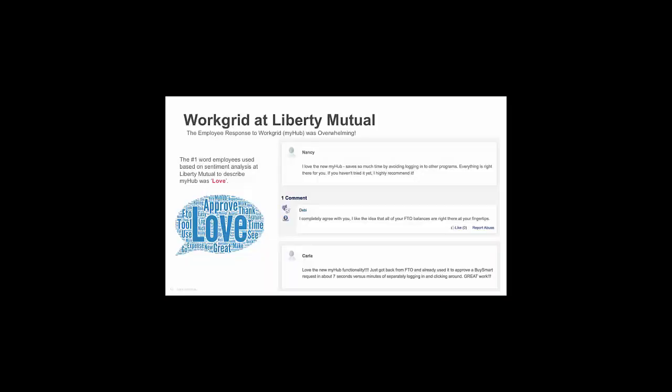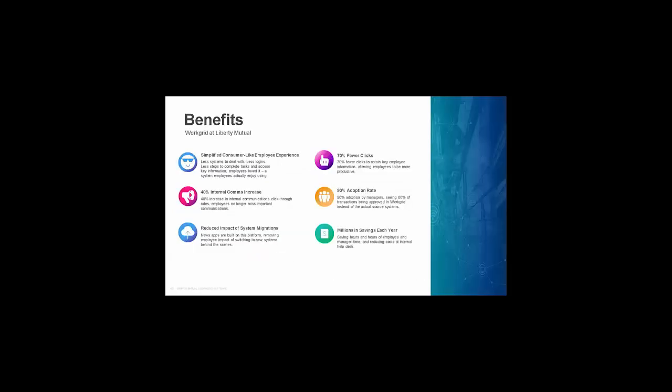So much so that when we did sentiment analysis on the social network of what employees were saying, the number one word was love, which again is not something that you hear pretty typically within the enterprise space. So, for us, there were some pretty significant benefits, pretty high adoption rate, but I'll just call out a couple things here.